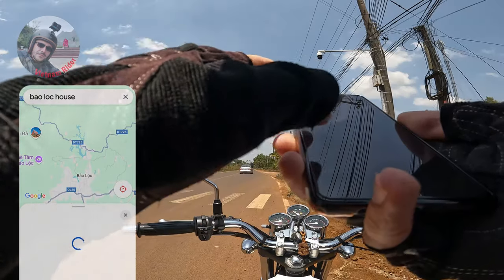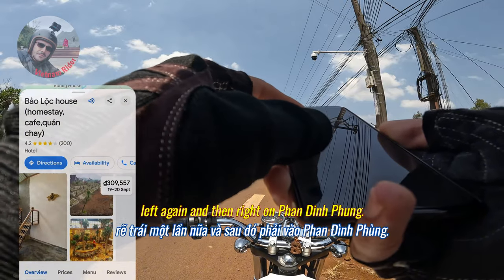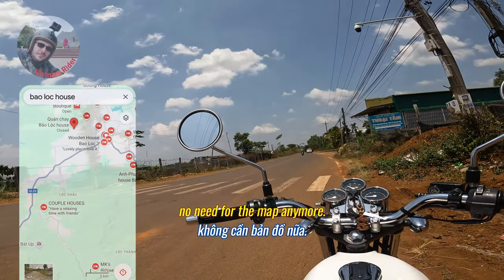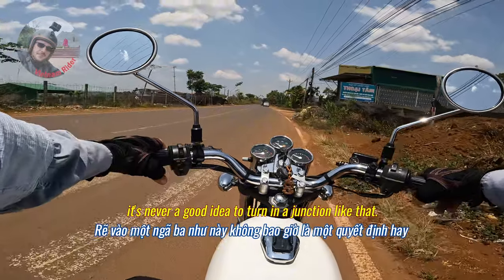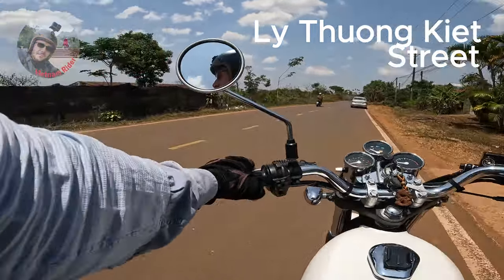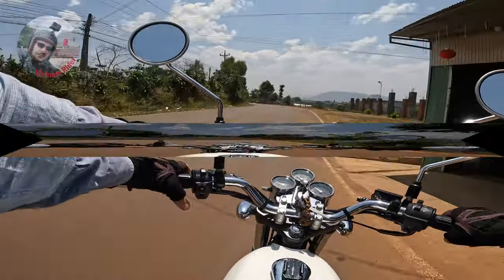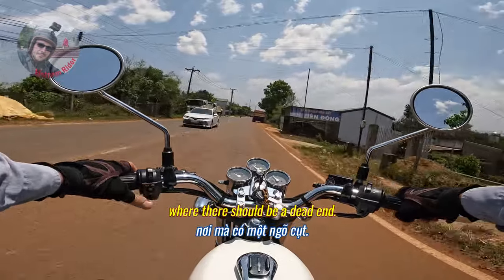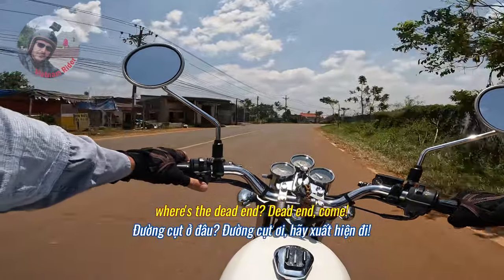Okay, where are we? We follow Little and Kid Road, left again, and then right on Phan Dinh Phung. Good, and that's 408 Phan Dinh Phung. That's good, no need for the map anymore. All right, let's go further. It's never a good idea to turn in a junction like that. Again, at the end of this street there should be a dead end. All right. Where's the dead end?